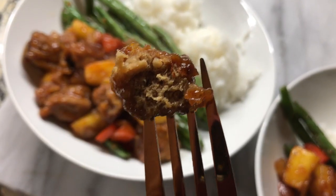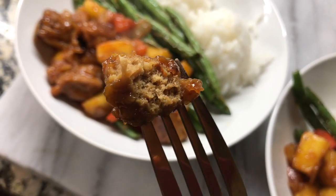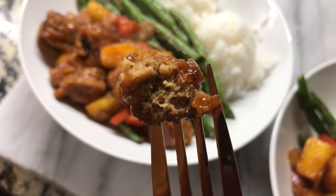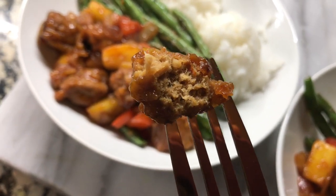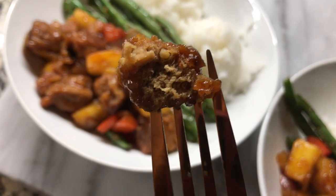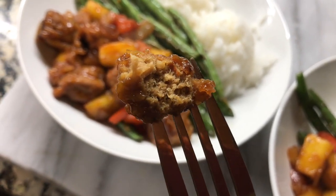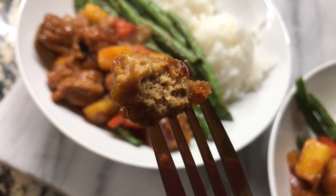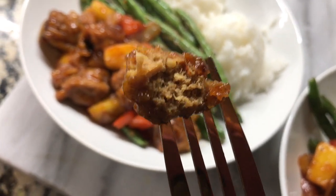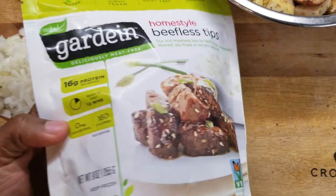I would have liked for them to make the texture similar to the chicken that they have, or the quote-unquote chicken that they offer. If they would have used that texture of the chicken and added the flavor that they have in this product to make it taste like pork, they would have been spot on. So Gardein, if y'all can make that happen, I'm gonna need for y'all to get on it.